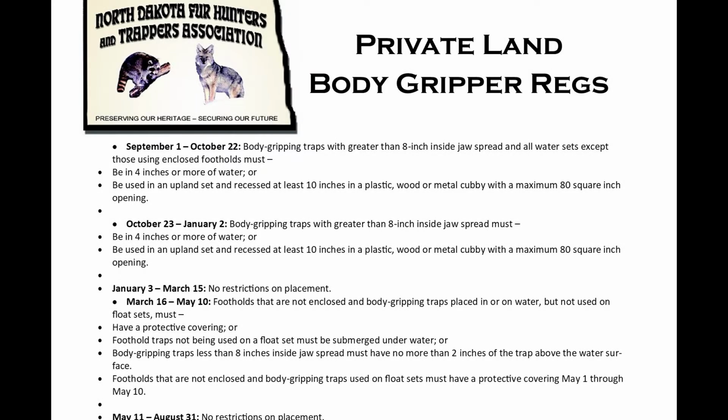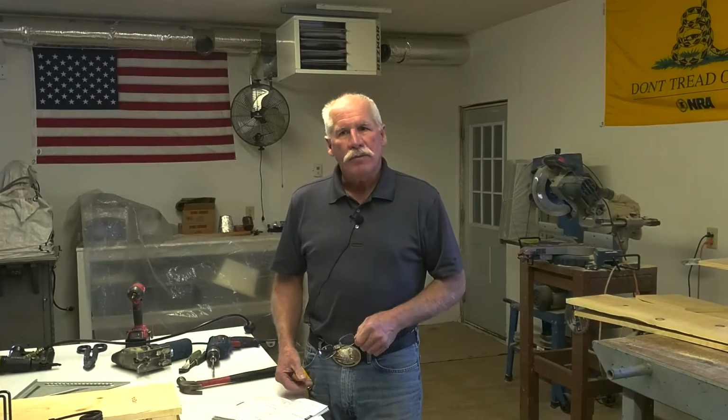We're going to take a look at our regulations first just to make sure that what we're building is going to be correct for what we're intending our trapping area to be. This is going to be private property, or basically all other lands in North Dakota. This particular part of the regulation deals specifically with recesses and cubbies and enclosures that are used in other parts of the state outside of the state wildlife management areas, okay? State wildlife management areas have their own particular regulations for the size of the cubbies and the recess and the types of traps that you can use.